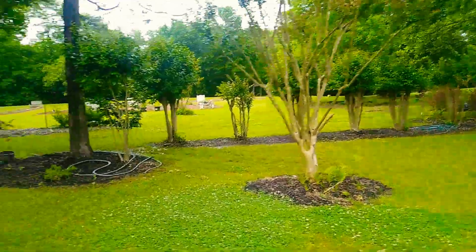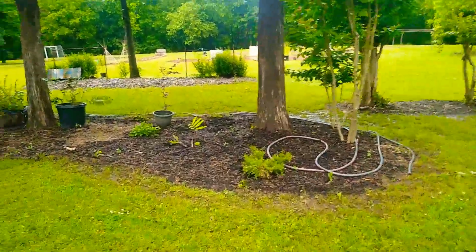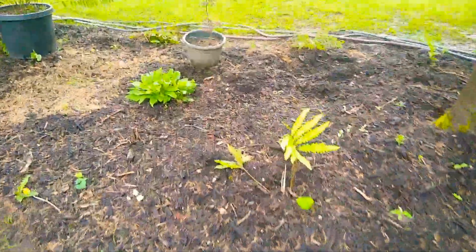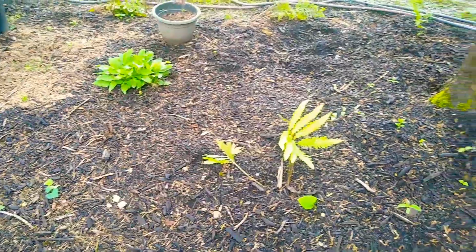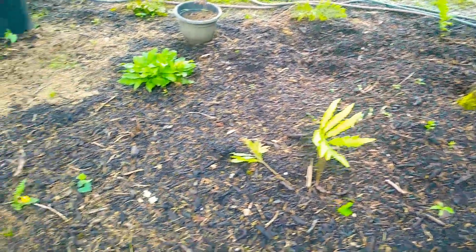I have several nursery beds. I need to just make a whole spot for nurseries, but that's okay. I came in and I put some more starts for hydrangeas in. These are some of the transplanted ferns from the farm, right? Yeah, the ones across the back.